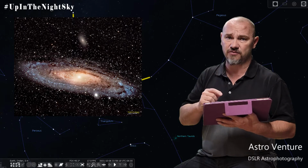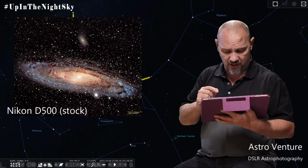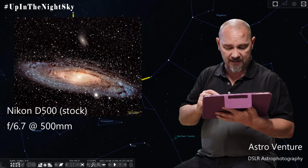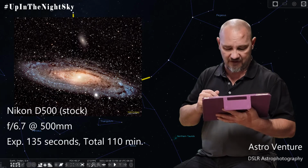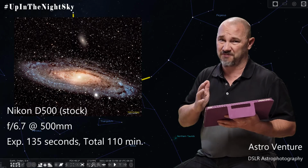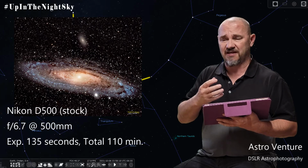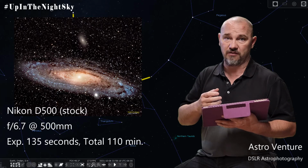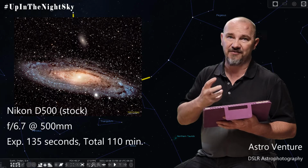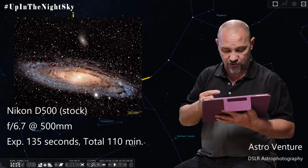Now, the settings that I used on this particular photo, I was shooting with my Nikon D500. I was at an aperture of 6.7, and I had an exposure time of 135 seconds. But my total exposure time was only approximately 110 minutes, so I didn't even quite make it to 2 hours. And as I've gained experience and knowledge from doing this astrophotography, 3 hours seems to be the magic point where you really get the best image, the least amount of noise. And like I said, I think my focus could have been a little bit sharper.